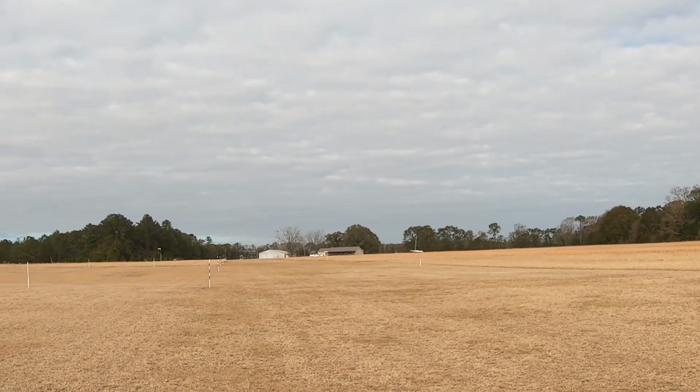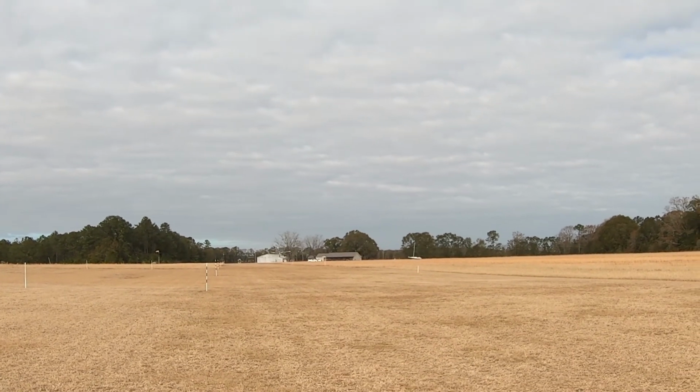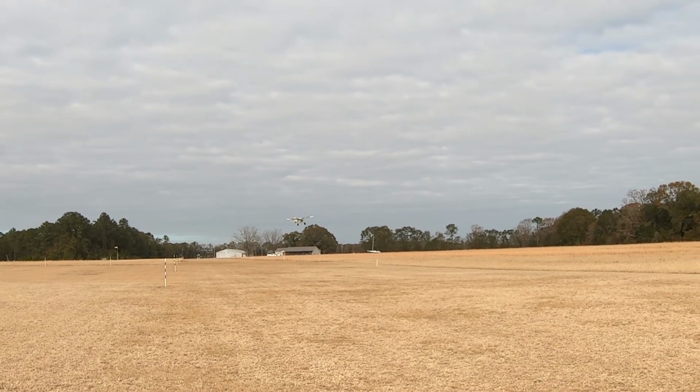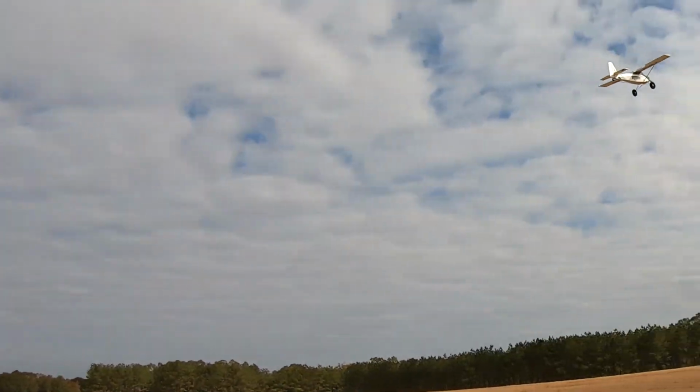Takeoff flaps. Woo, that looked just like the big Tundra crash. Oh, here comes somebody. I don't think it's a club member. Well, I don't know what it is. I don't recognize the plane. Or the truck, I mean.